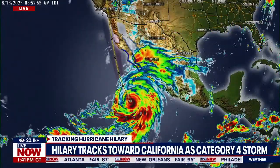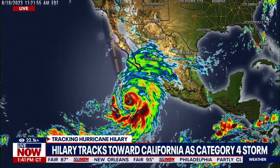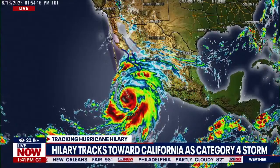My guess is it'll probably stay pretty close to that track. But I'm sure it's going to deviate a little east or a little west of it. And again, that's going to lead to very, very different conditions in different locations. But the forecasting is pretty darn good.